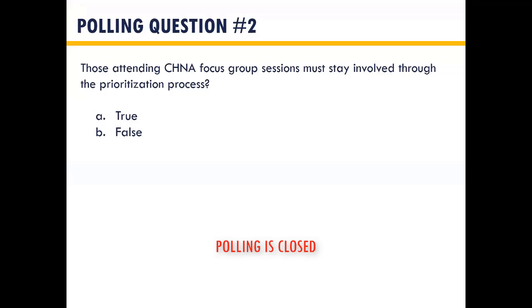All right, let's take a pause here and do a polling question. Those attending CHNA focus group sessions must stay involved throughout the prioritization process. True or false? All right, so it's a little bit of a tricky question, and I would understand why anyone would say true, and I would understand why anyone would say false. So it's a little tricky.